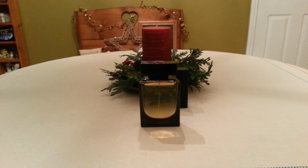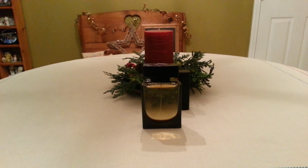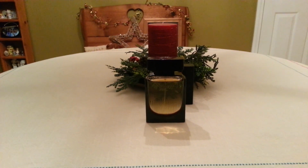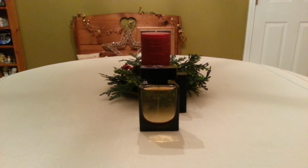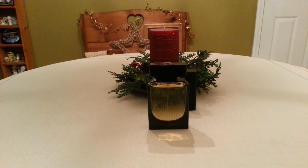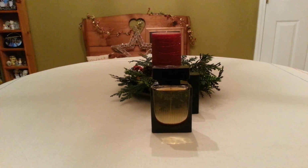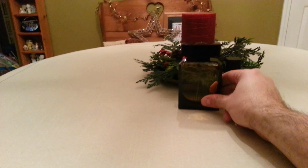Some of the younger crowd may not enjoy this fragrance and may think it smells like an old man or something like that. I don't get that, but it has a more mature scent. Definitely not old-manish, but it's a great fragrance. From Guerlain, it's L'Instant de Guerlain Eau Extrême at number 9.